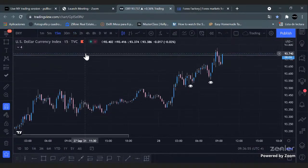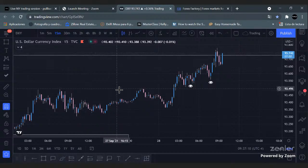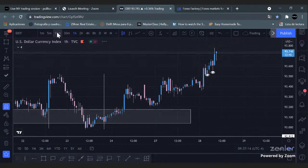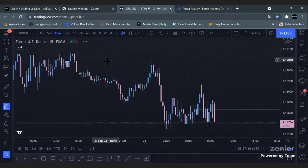Got about 2% growth with the trades I took yesterday on Asia session. Same Asia session, I didn't really make much. I only made about $100. Today, New York session, I made about 800, 900. So, yep, that's pretty much what we were looking for.